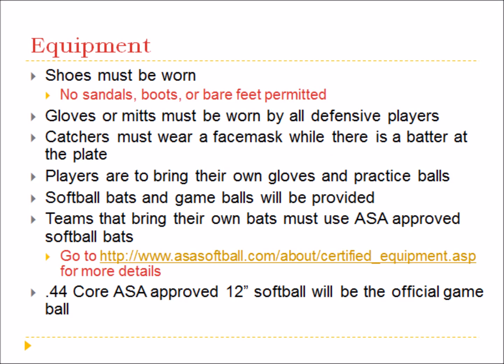Shoes must be worn. No sandals, boots, or bare feet permitted. Gloves or mitts must be worn by all defensive players. Catchers must wear a face mask while there is a batter at the plate. Players are to bring their own gloves and practice balls. Softball bats and game balls will be provided. Teams that bring their own bats must use ASA-approved softball bats.